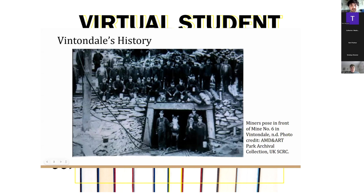In 1892, a group of Blacklick Land Improvement Company investors founded Vintondale, Pennsylvania. Vinton Colliery opened several mines in the following decades, but environmental regulations and economic pressures caused Vintondale's Mine No. 6, its last operating coal mine, to close in 1968.